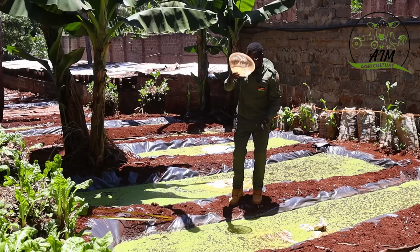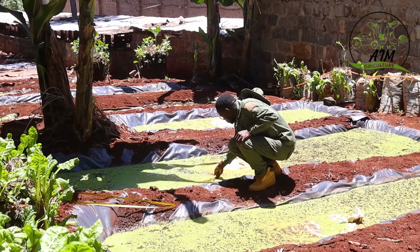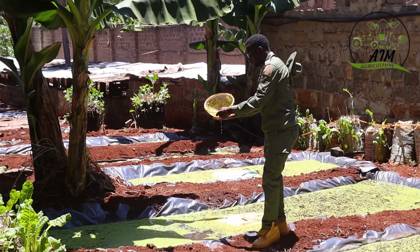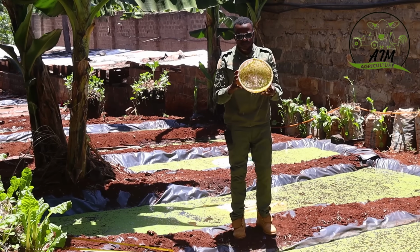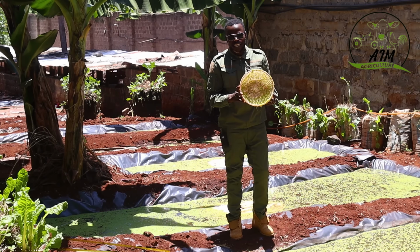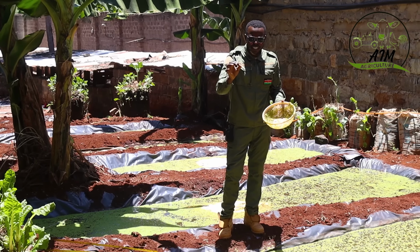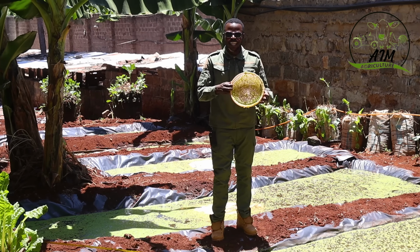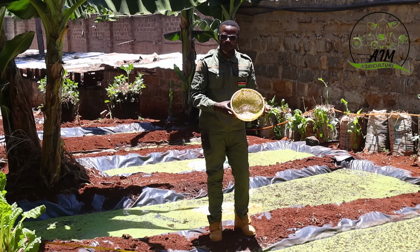Aimers, look at this. Wow, this is so beautiful. This plant here can transform your farm, be it a poultry farm, a pig farm, and this is the Azola. Be it your pig farm, your poultry farm, and even your dairy farm.